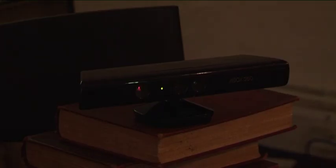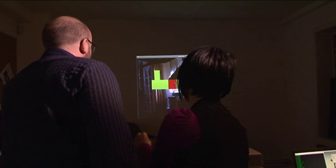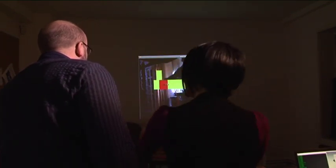The Xbox controller, which follows our movements, is controlling a virtual keyboard. But this demo is more about illustrating how to configure the depth sensor. It means actors can effectively direct themselves, triggering scenery changes or music cues just by walking through a specific area, which might mean a longer wait in the wings for everyone else.